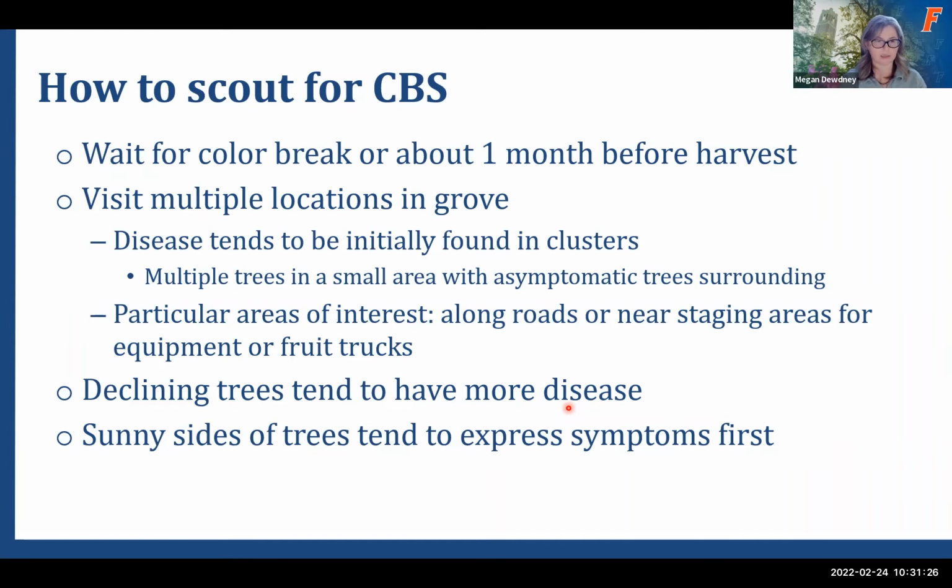Particular areas of interest where you might be getting incursions are along roads, near staging areas for equipment or fruit trucks, anywhere that you might clean equipment, that kind of thing. And then declining trees tend to have a bit more disease on them. For some reason, the disease tends to express there first. And then sunny sides of the tree tend to have symptoms on them first, and that has to do with the ripening process of the fruit on that side of the tree.